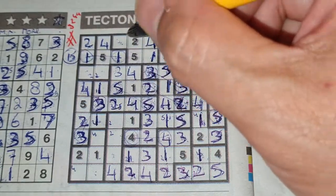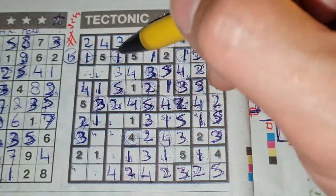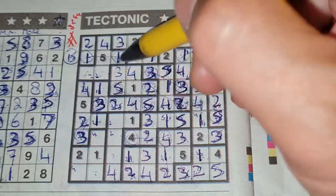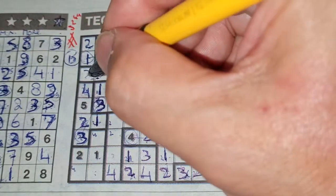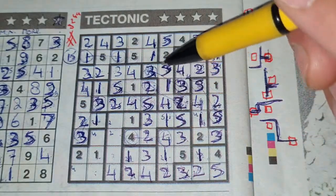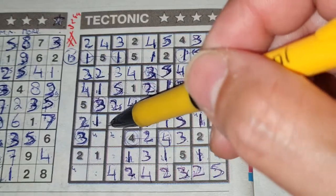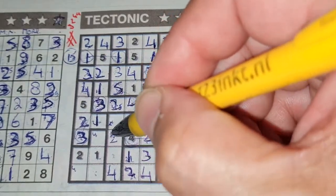1 box left in this area for number 3. 2 boxes left in this area for numbers 2 and 3. We see here 3, no 3 there, 3 should be here, and the 2 goes there. Alright. I've doubled 2 here, now we have a 2 here, so this box cannot be a 2 anymore. That box should be a 2.